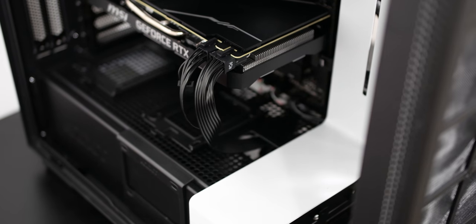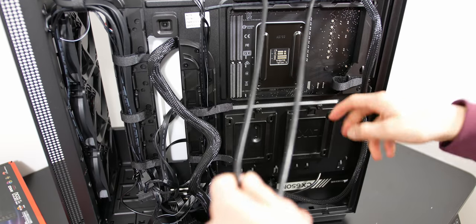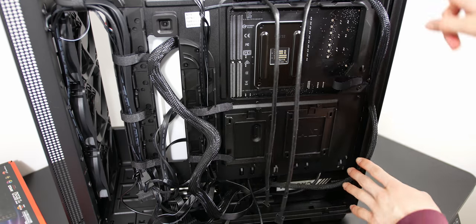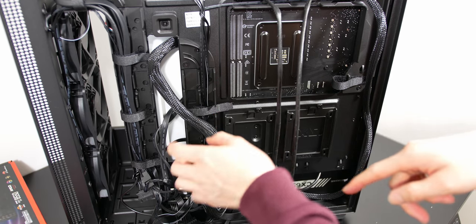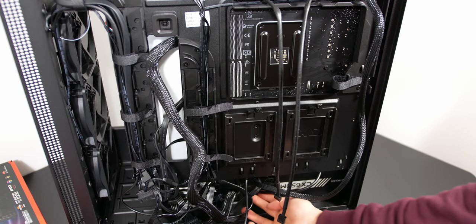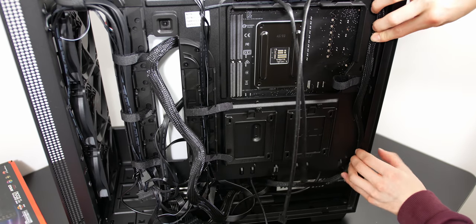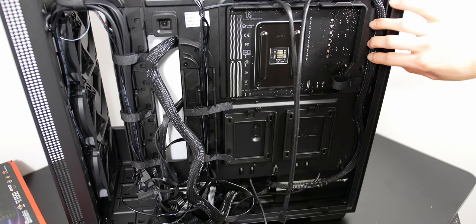There we go. Okay, cable management time. And we also need to plug in some of the fan headers as well. So the CPU power cable should route somewhat like this. The motherboard 24-pin should route something like this through this raceway here. And then the GPU power cables and everything else we can kind of stuff down here if you want to. So let's route the CPU power cable. You also might want to use some twist ties as well.